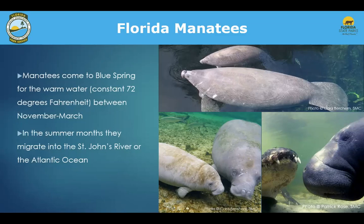So if you don't know, a mating herd is usually a whole bunch of males chasing a female, and then the herd comes together. And then after that, they all kind of go their separate ways. So that was really exciting to capture on the cameras, because usually we don't see more than 1 or 2 in a day. We had 40 come in just randomly one morning. So pretty exciting.